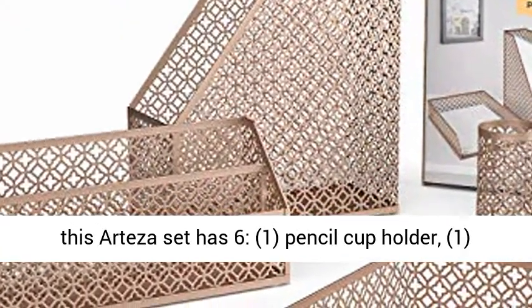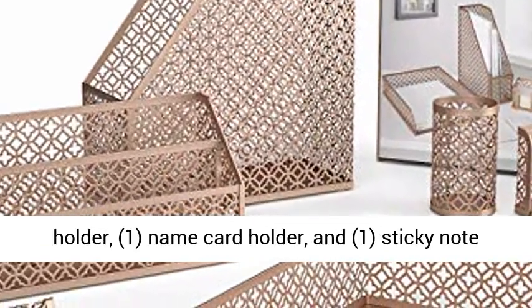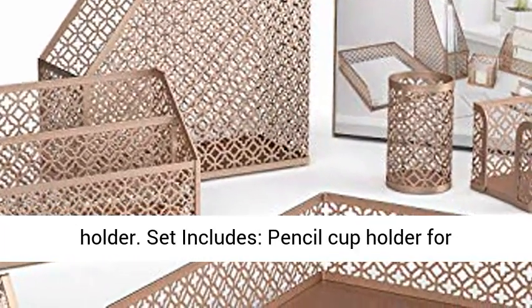1. Pencil cup holder. 2. Letter sorter. 3. Letter tray. 4. Magazine holder. 5. Name card holder. And 6. Sticky note holder.